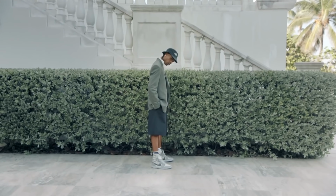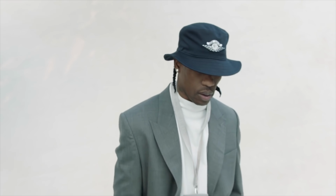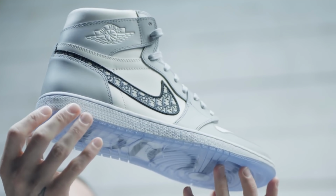But obviously they used one of the swaggiest dudes out there, man. They used Travis Scott to really push that message. And you know, I can't even complain, because I had an equal opportunity to enter. If I would have got them for retail, I'd be flexing them too. But y'all get where I'm coming from, man. Definitely a dope quality shoe.